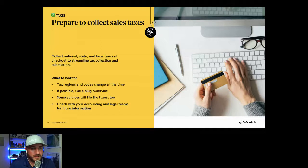Things to look for: tax regions and codes change all the time. I had a colleague once who told me a story that he lived on a street that was in one zip code, and basically the neighbor behind him lived in a different zip code entirely, even though they were in the same city. So you can't necessarily always even go by the same city. Cities overlap different zip codes, and then therefore have different tax rates and all of that.